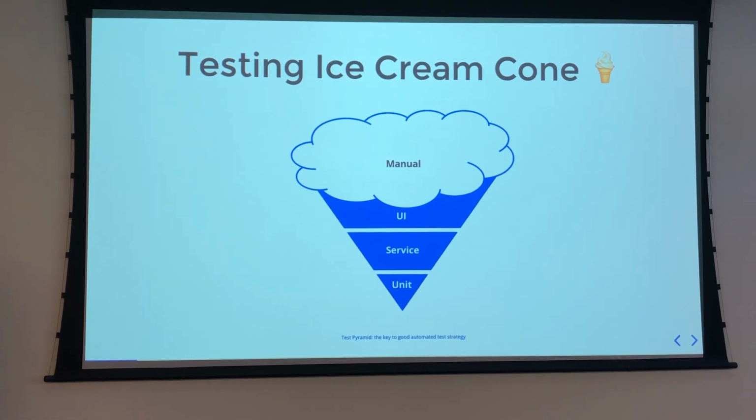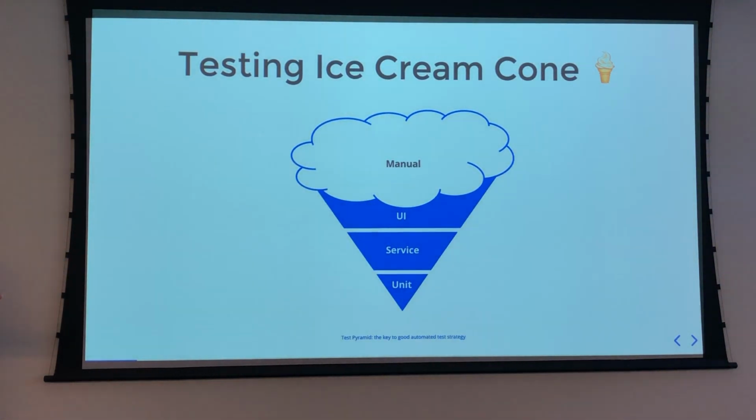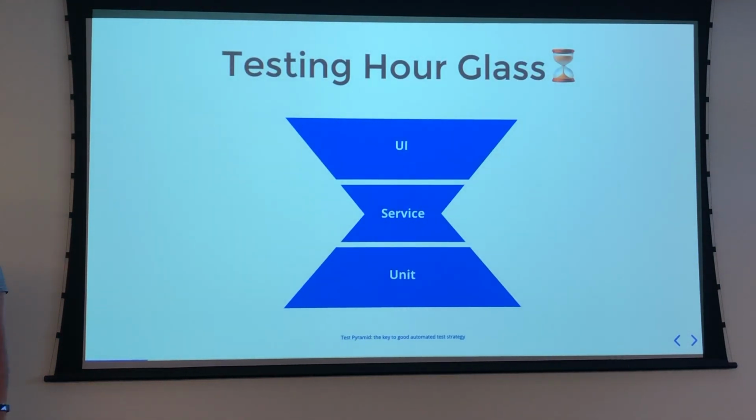So the challenge with a model like this is the more you go up the ice cream cone, the test runtimes are much slower. The feedback loops are much slower. This is what Adam had before he took on the position. So he said, okay, let's try this model. The first initiative was, let's automate all of our manual tests. We don't have any manual tests. All of them were converted to UI automation tests. And then there was a significant effort on improving the unit testing coverage, right? And they ended up with this.